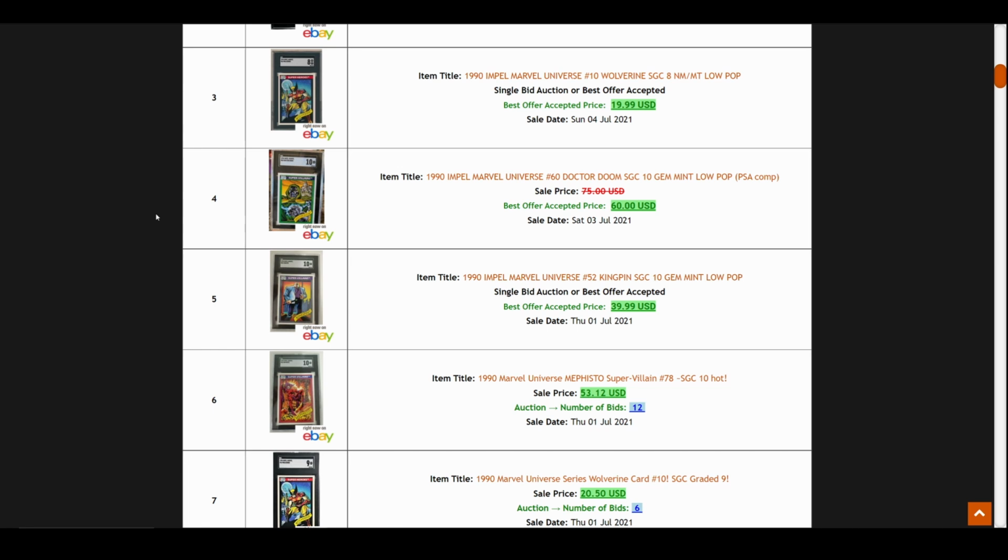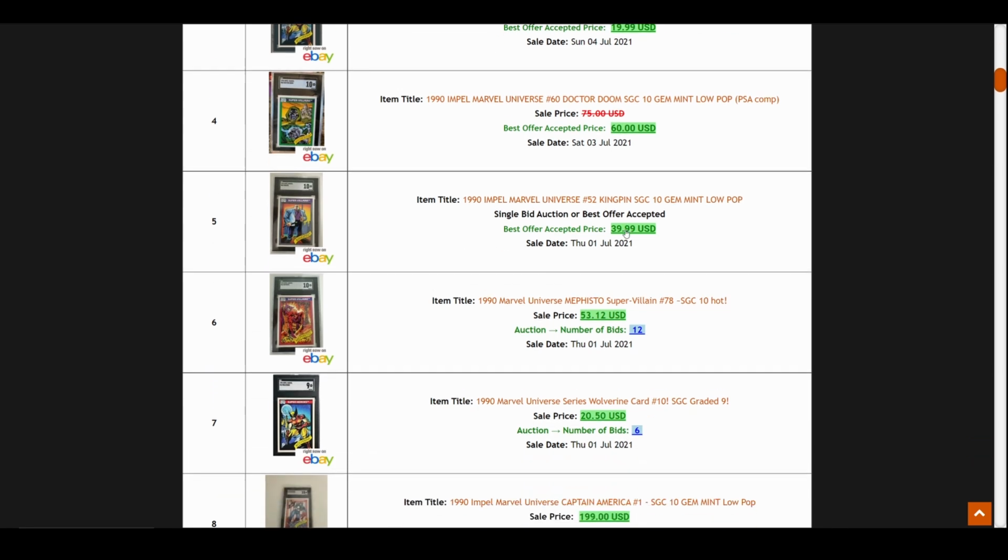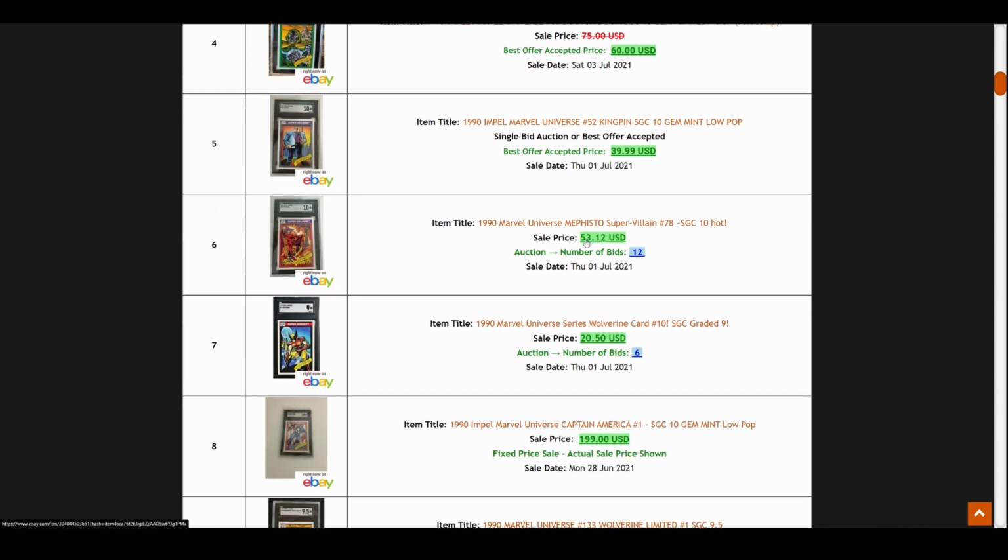People really root for SGC, but the secondary market just does not really want them. So here's a Doom in a 10 that went for 60. I mean, that's not bad. You doubled up. That's fine. Here's a Kingpin that went for 40. So you basically broke even on that after you factor in fees and shipping and everything. Mephisto, you would have made a little money on that.